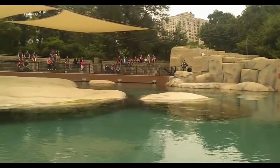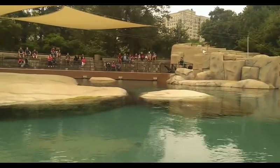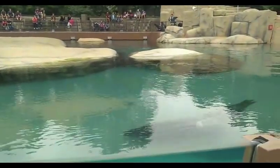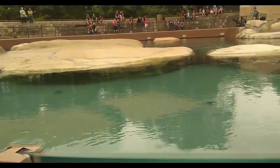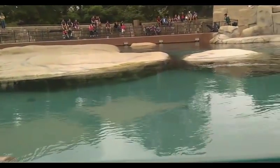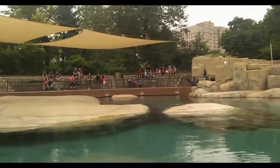So as our zookeepers are getting settled in, I think I see at least one of our seals waiting up. Here come our awesome zookeepers. On the count of three, we want to welcome them out with a nice big round of applause. That would be fantastic. All right, one, two, three.